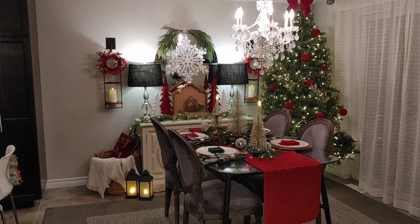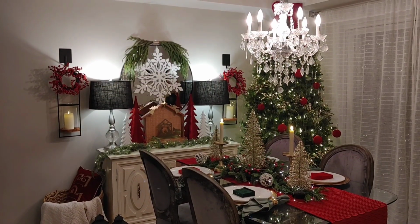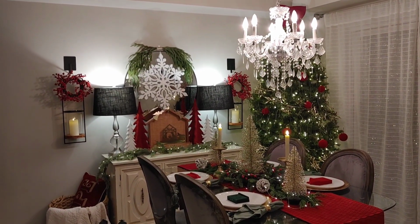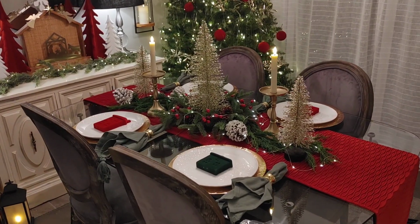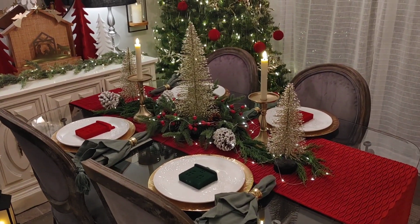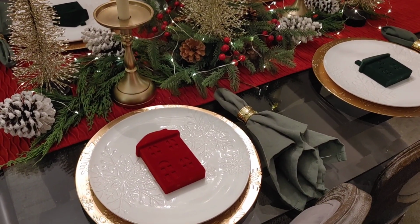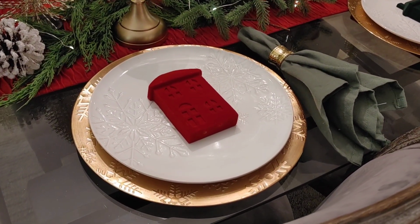But right off our living room is our dining room, and this is probably one of my favorite areas I decorated this year. It just looks so rich and inviting, and I especially love how the dining room table turned out. I really love creating centerpieces and tablescapes. I think they are so fun, and we typically don't eat at our dining room table, so I can really go all out.